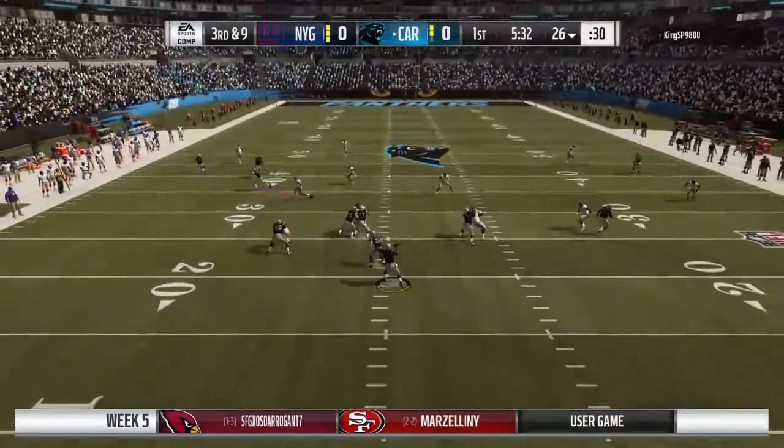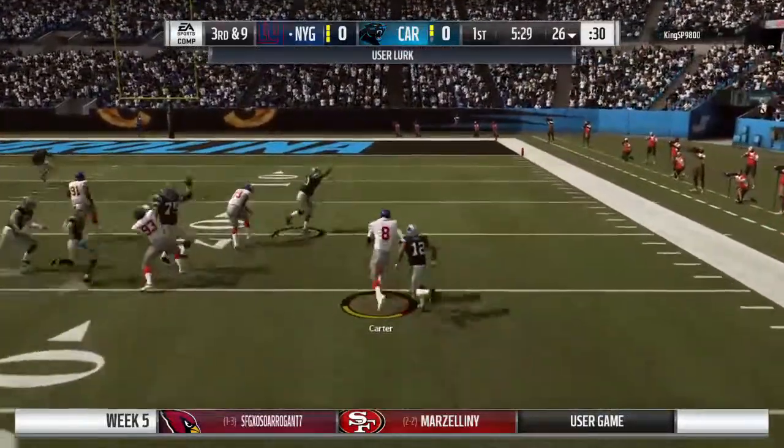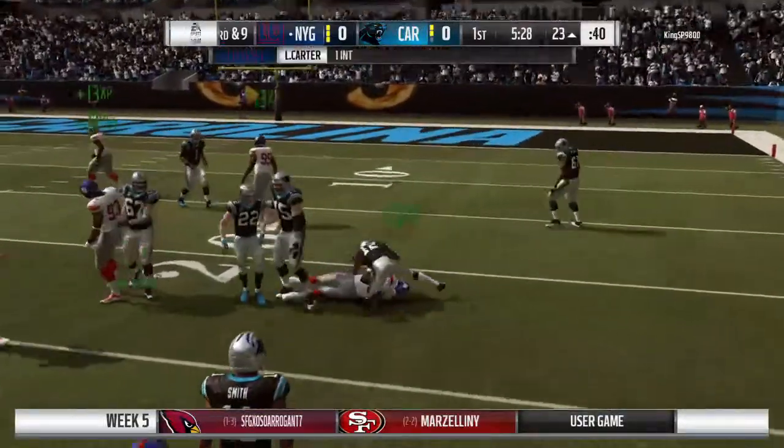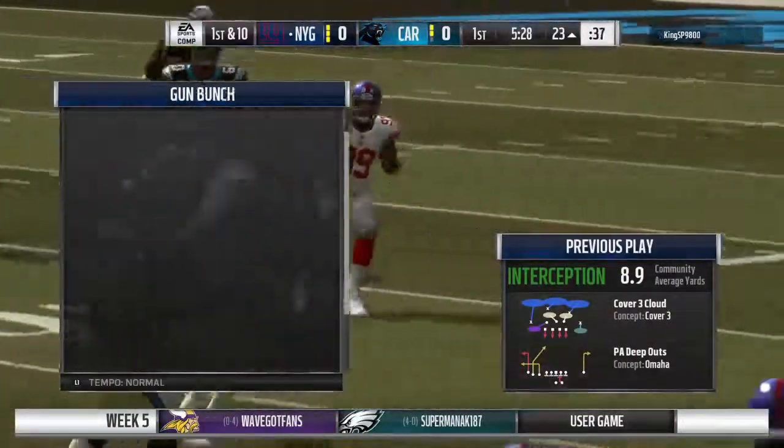This is Newton off the play fake to McCaffrey. He rifles one that's intercepted. Picked off at about the 31. And he's going to get this one to the 23-yard line.